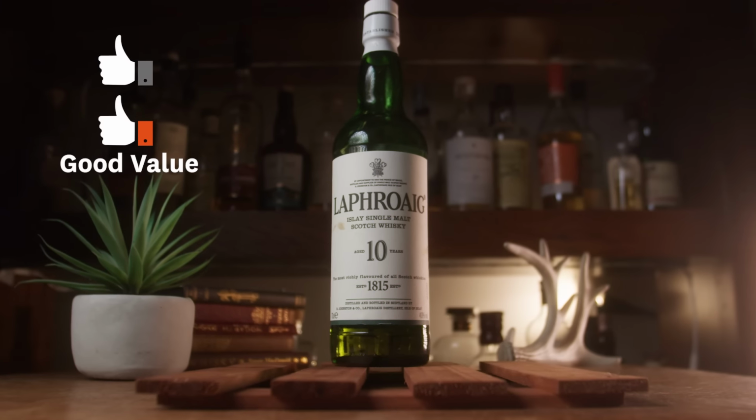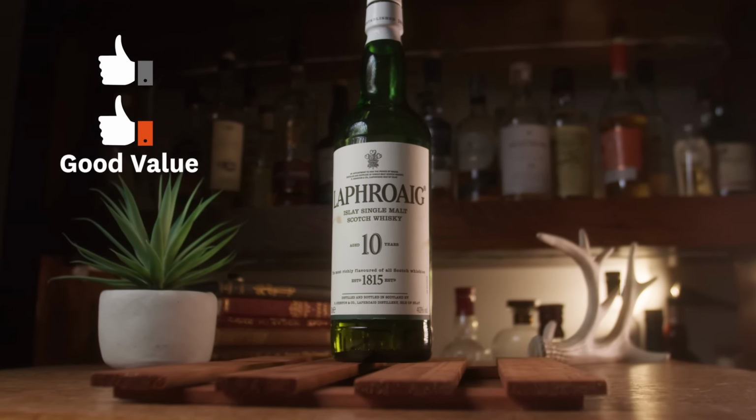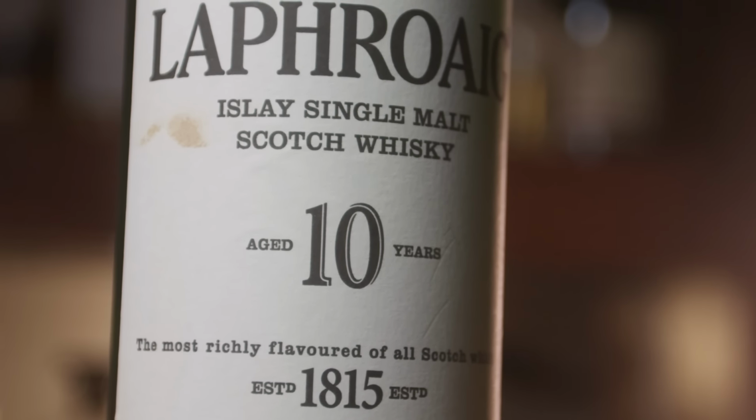It's also just good value. It's generally a little bit cheaper than a lot of other 10-year-old scotches, so it remains a great one that I like to recommend to beginners who don't want to spend hundreds and hundreds of dollars on their first bottle of whiskey. It's also great that it's got a 10-year-old age statement. It's kind of rounded it off a little bit. I'd definitely recommend this over the Laphroaig Select. Like, if you can spend the extra few dollars, I do think go for the 10-year-old.